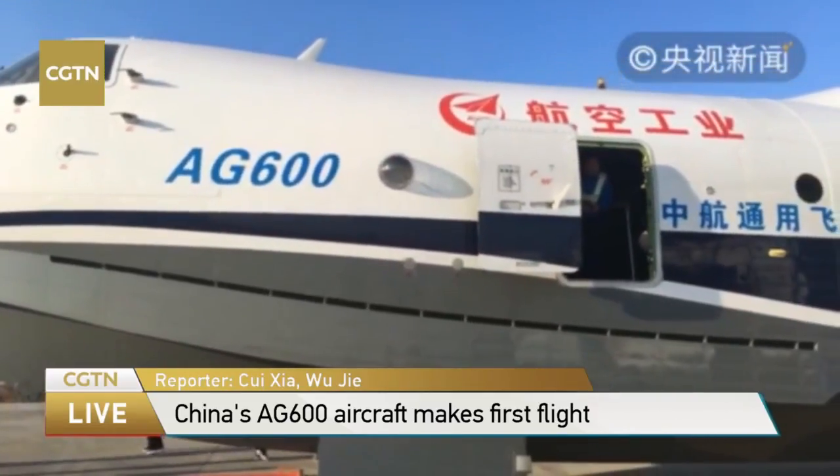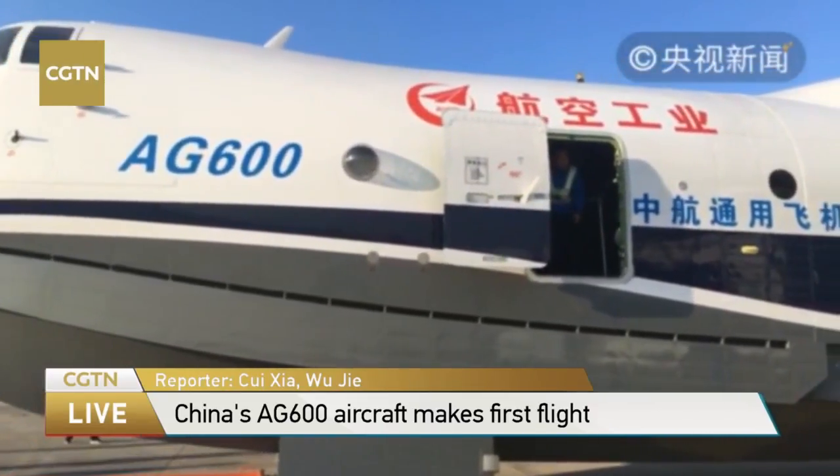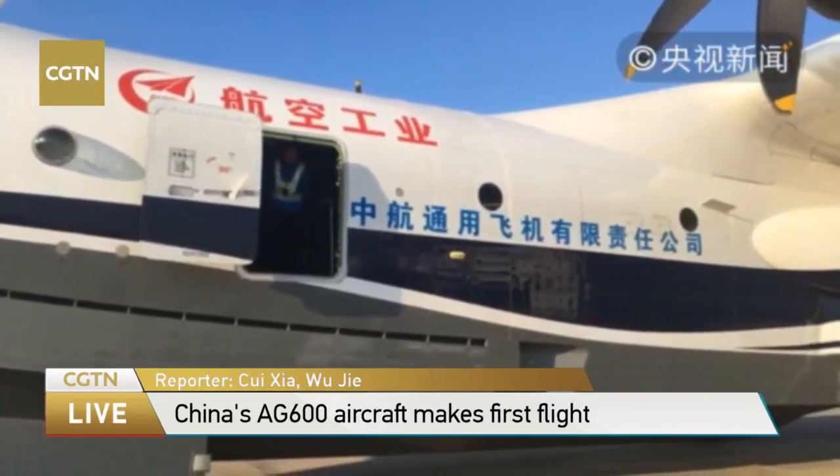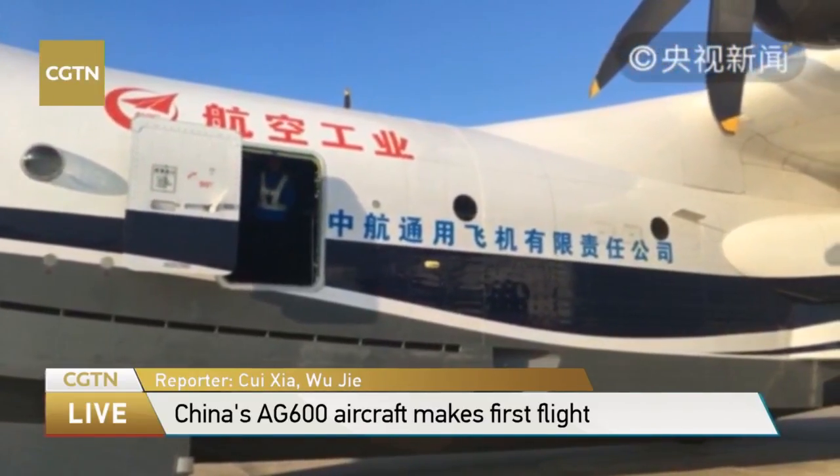Let's take a closer look at the AG600. This is the third giant aircraft developed by China.